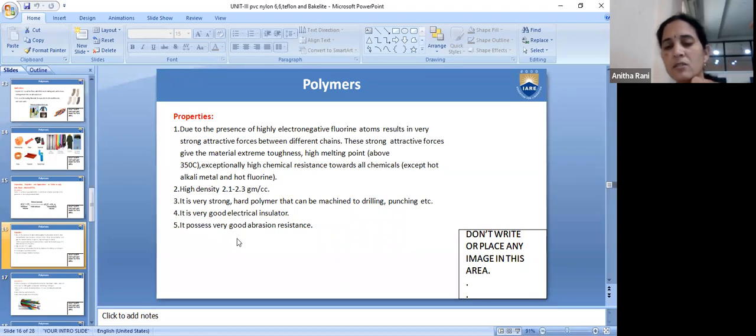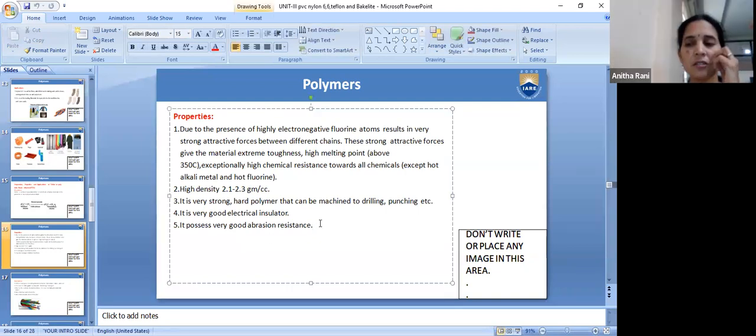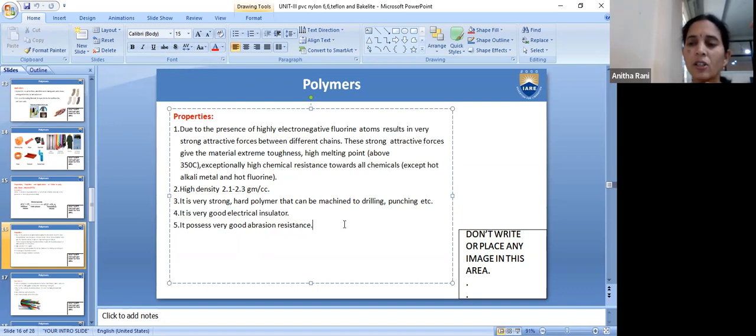Then it possesses very good abrasion resistance. Students, what is abrasion resistance? I told you already. It is the removal of the top layer from the material. After using for a few days, if removal of the upper layer of the material is taking place, that polymer is having poor abrasion resistance. If there is no removal of the upper layer, then it is possessing good abrasion resistance.